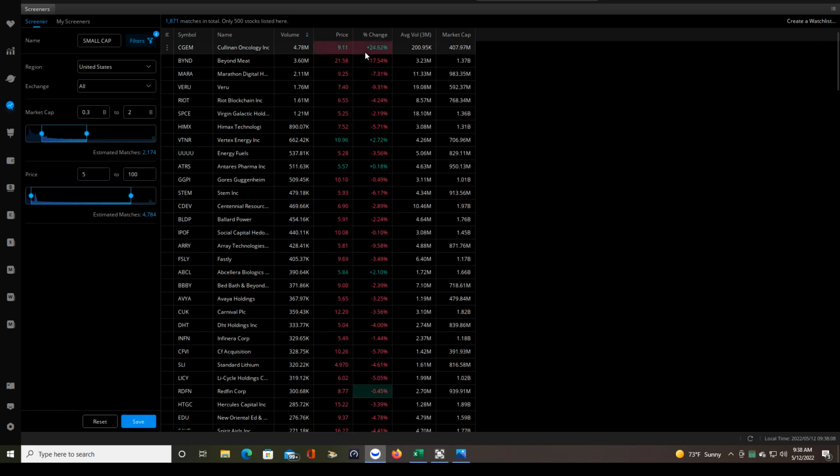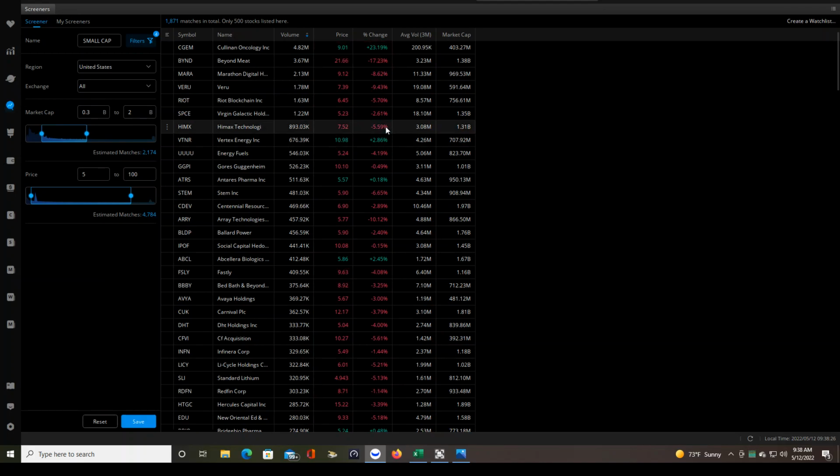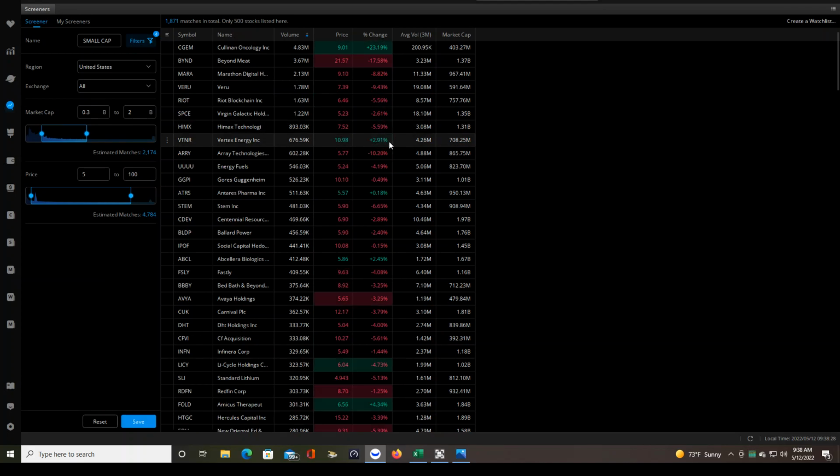So still just CGEM, and VTNR is meeting our volume requirement, but not quite meeting our percent change requirement. So it has a little bit of work to do before we can even really look at it and see if it meets the daily chart criteria. Maybe once it gets over 3, I'll look at it just to see if we can reject it and see where we go from there.